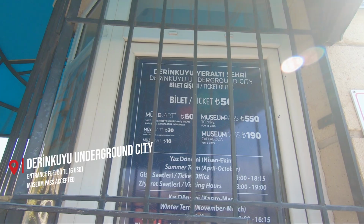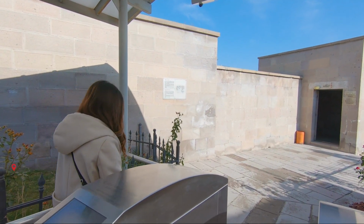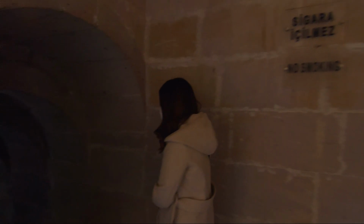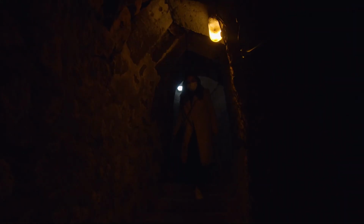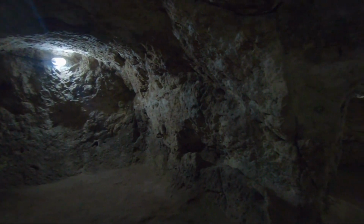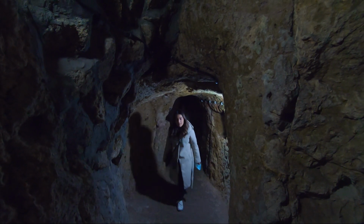The ticket per person is 50 liras, and here also the museum pass Turkey or Cappadocia are accepted. The depth of the Derinkuyu underground city is approximately 85 meters and is considered as the deepest one. This underground city has sections such as stables, cellars, dining halls, churches, and stump shops.